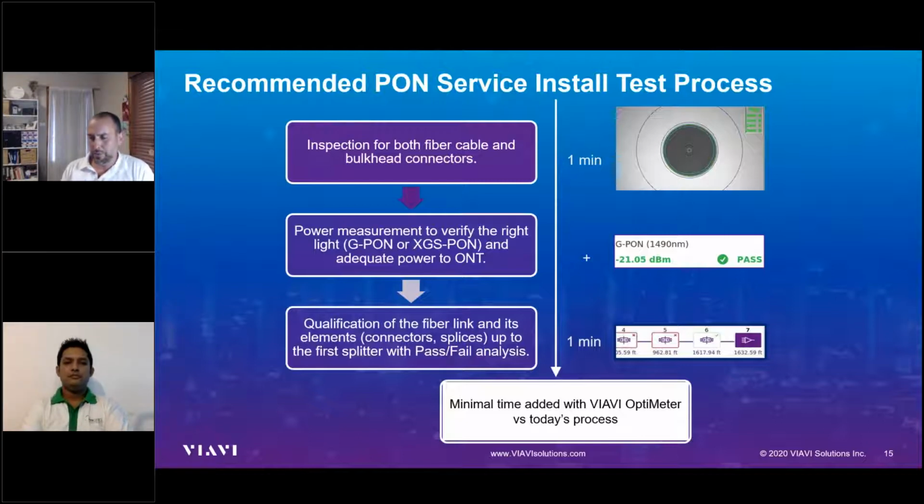Remember, if you have dirt on one side and you connect it, it will transfer dirt to the other side. So now you have 2 dirty connectors, and on and on. So if you inspect, clean if needed, let's say that takes a minute.